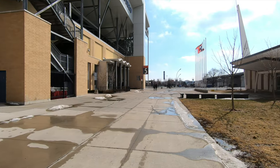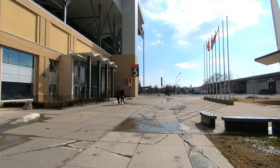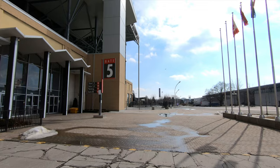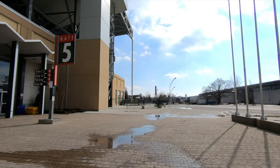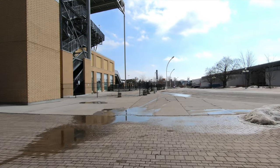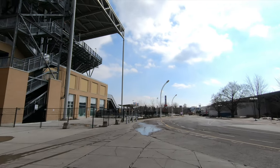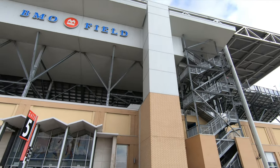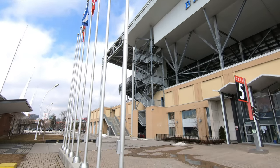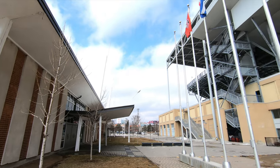So I think there's going to be a good view of the stadium, so I'll just go a little bit ahead and try to show the view. Up ahead of us, you can see the small plane going somewhere. So you have your gate 5. So let's take a look here from this place, so you can see a very good view of the stadium, with the flags.